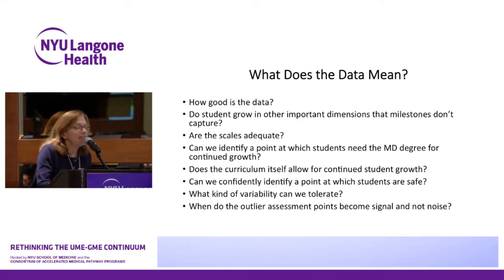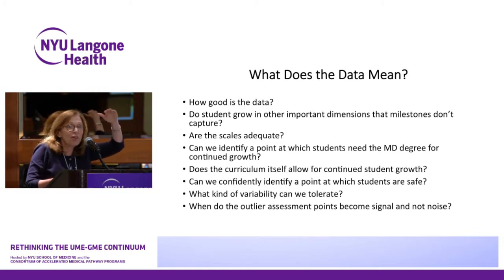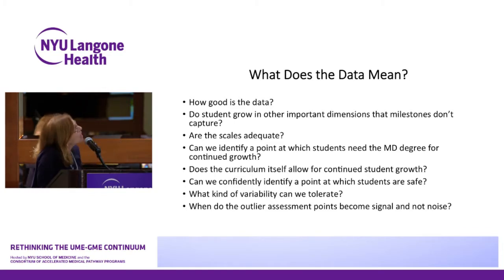How good is it, as everybody said today? The validity, the impact of inter-rater variability: we definitely have very, very well-trained faculty assessors, and others who have been using the forms who are not quite as familiar with even the competency-based paradigm. Do students grow in other very important dimensions that we don't capture with our milestones? Are our scales adequate? The reason that they level off may be that aspirational is too low. Are we underestimating our students?